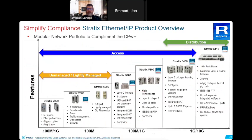I mentioned before that accompanying the relationship with Cisco as well as the CPWE is a complete range of switches. Based on the drawing I'd shown you earlier, every single one of those positions within the architecture can be solved with a Stratix or a Cisco switch. Starting at the very bottom, here's a 2000 unmanaged switch typically found on machines, very similar to the 2500, up to a max of 8 or 16 ports. The Stratix 6000, slowly moving up to more managed systems.